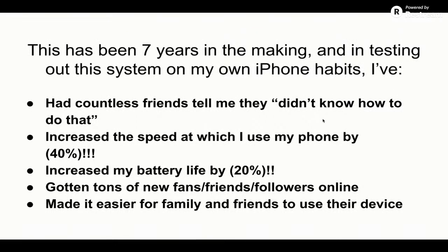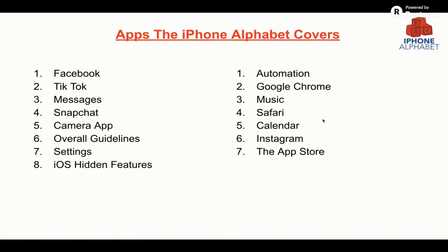Now, everyone, this has been 7 years in the making, and in testing out this system on my own habits, again, I have had countless friends tell me they had no idea how to do what I just did, and that once they figured that out, it was a game changer for them. I've increased the speed at which I use my phone by literally 40%. Like, it's so much of a difference. And I've increased my battery life by 20%. I've gotten tons of new fans, friends, and followers online. And finally, I've made it easier for family and friends to use their device.